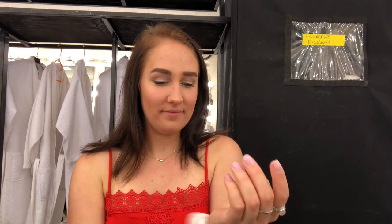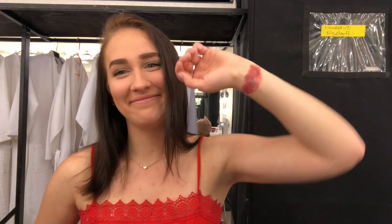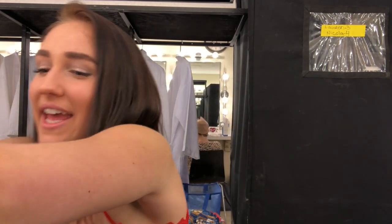Okay, now I'm gonna take a tissue and blot. And then I put powder on top of it because I don't want to get my concealer all gross. I use my finger, like pressed powder. Just put it on top, just so it doesn't transfer. And then you just put the concealer on it.